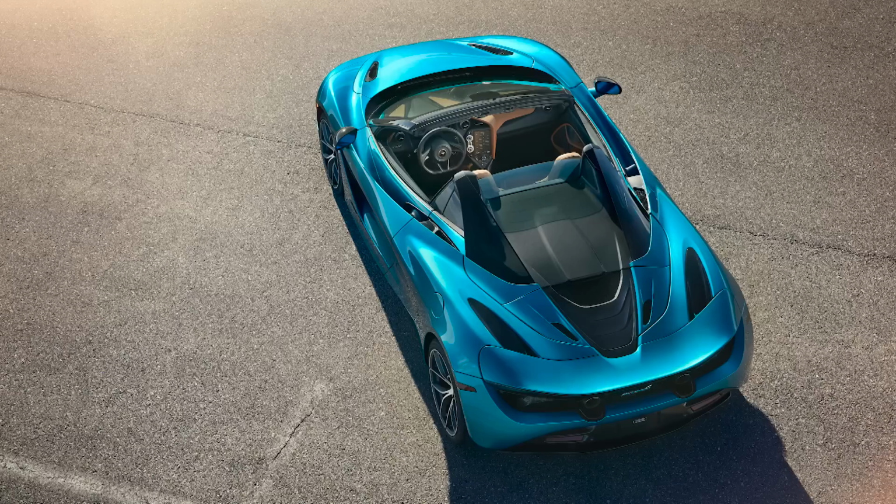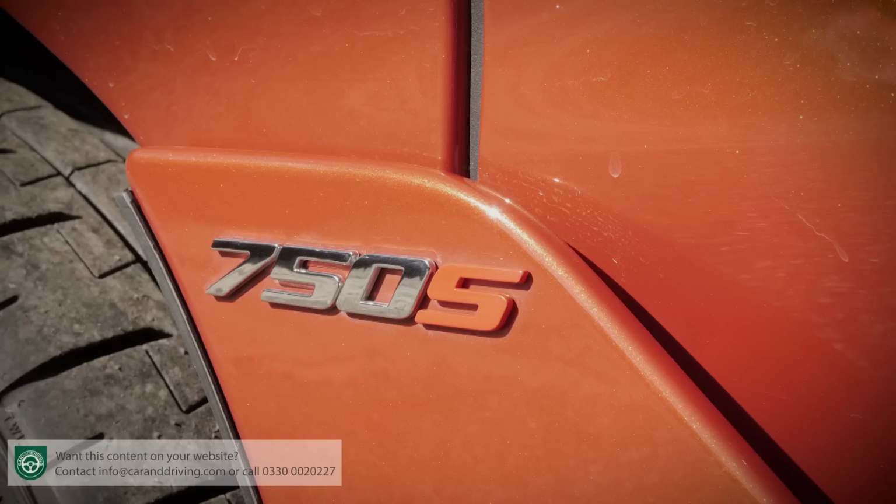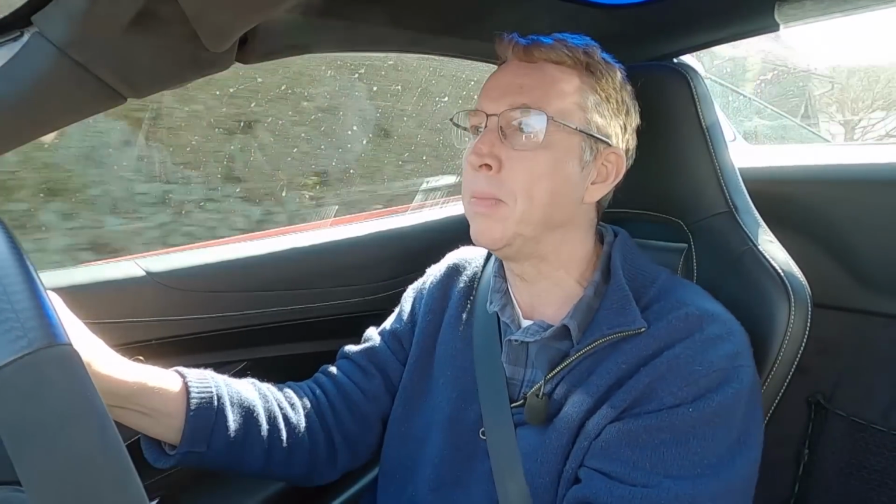McLaren reckons that 720S customers added an average of around £25,000 worth of options, and that'll happen again with this 750S, creating a residual value impact that's often overlooked when calculating depreciation percentages. Oversupply isn't going to be a problem, not too much of an issue anyway.